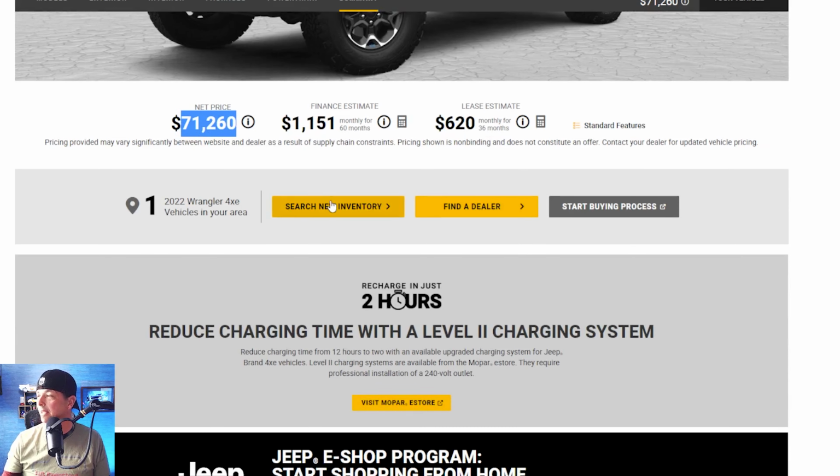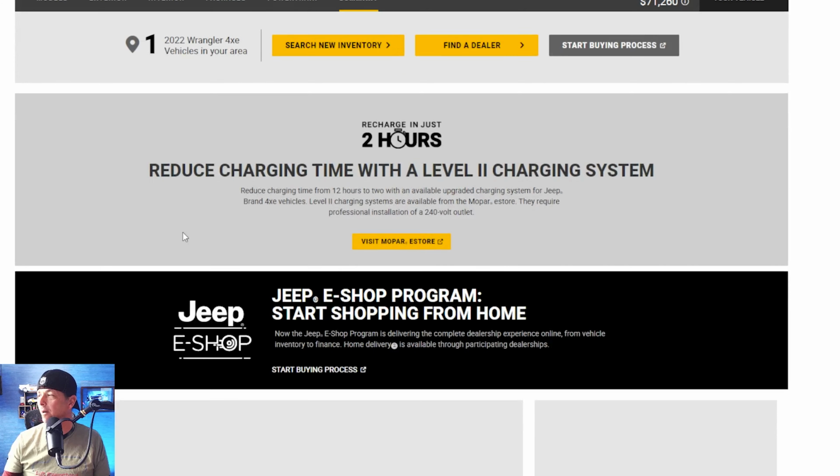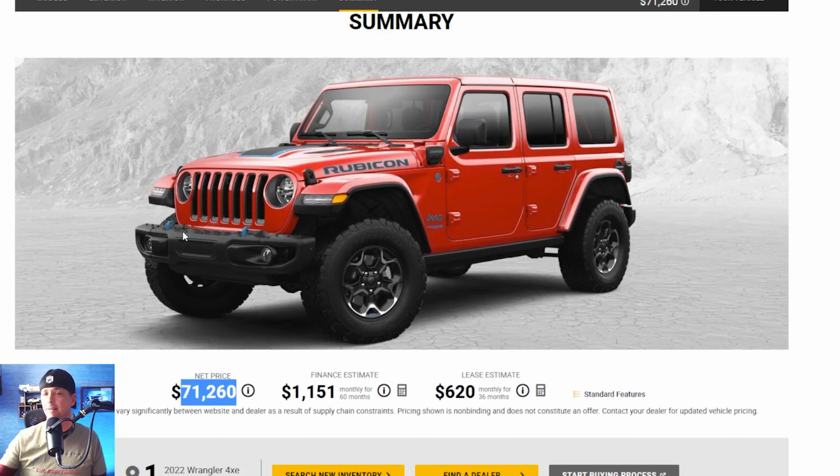And looks like there is one in my area if I wanted to get it. And if I did, that's how I would build it. So in the comments, let me know what you think. $71,000 for a 40-mile EV.